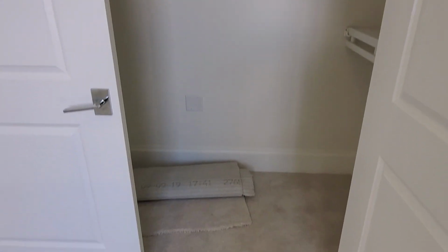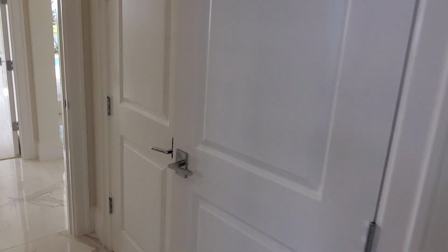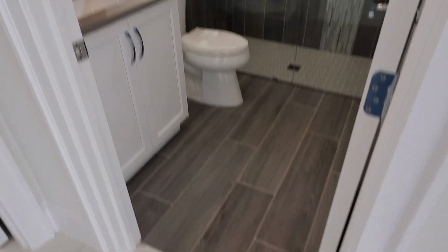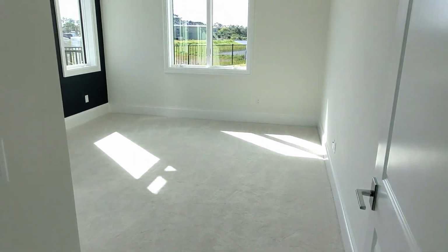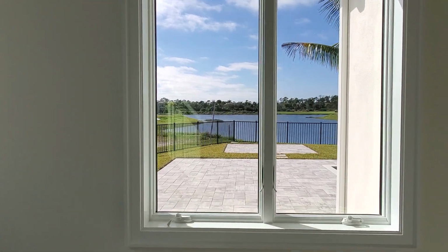And then here you've got 2 closets. You've got one set up more the traditional way with your wood shelving. And then you've got this one here, which is set up like a linen closet. Now, directly across this bedroom, you've got the common bath here, again with floor-to-ceiling tile. And this butts off the last bedroom, which also has a beautiful view in the back of the lake here at Treviso Bay.